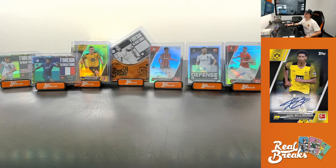So this will be, I have to grab a quick image as well. And let's see, we'll break that at, let's go 10:15 on that one. Give you guys a little bit of time. Bundesliga number two, breaking at 10:15 p.m. CT. What picture should we use? We'll use the Alphonso Davies Foreign Sensations auto.